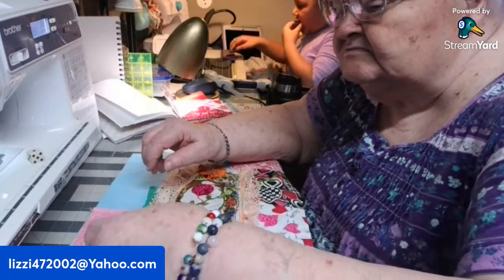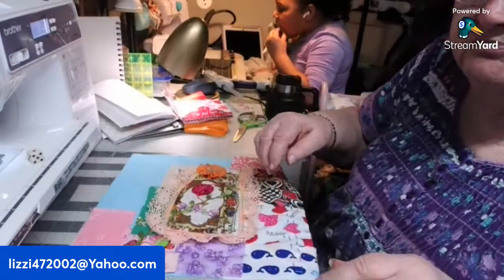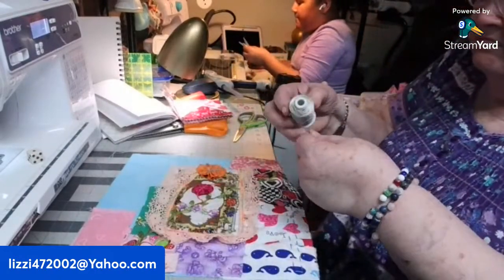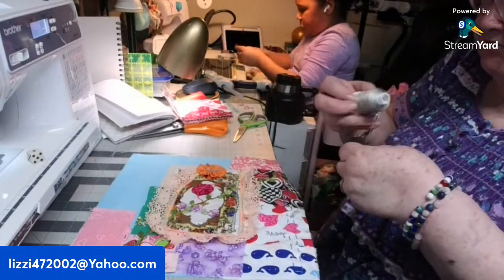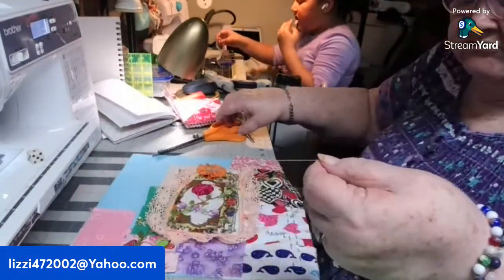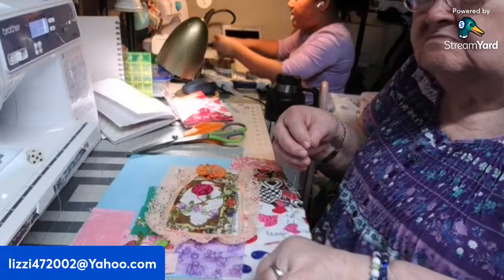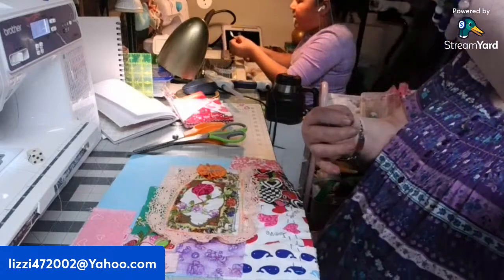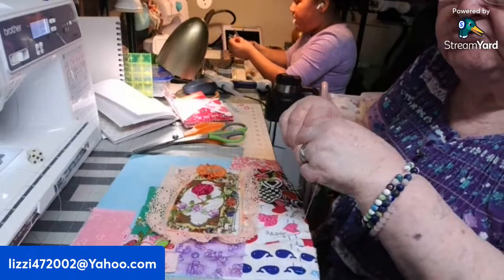And then I'm going to take my needle, and I'm going to get another piece of thread here. I'll use this thread that I have right here. Actually, no, I won't. I'm not going to use that thread. Put that back there. Something about that thread, it's hard to use. And I'm just going to stitch those little flowers. So you can hand stitch.